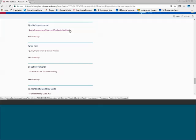There might have been other content from this project, but this item is the only one that got classified as a publication. And incidentally, that's a very thorough read on the topic of quality improvement. It looks at approaches and concepts and their application in healthcare. So if quality improvement is a new topic to you, that particular publication is a good place to start.